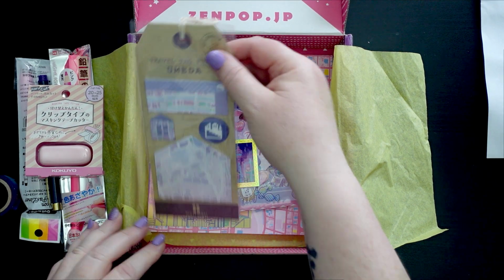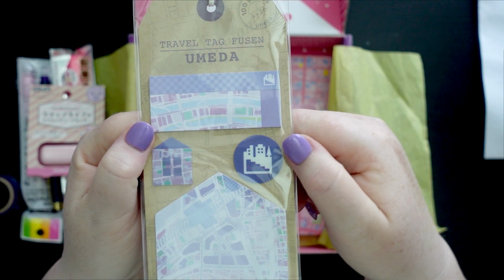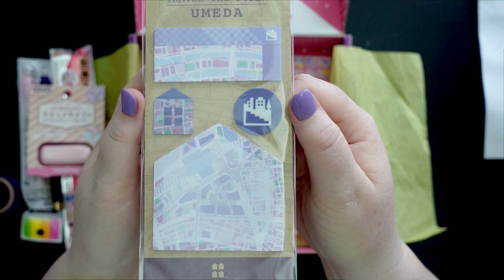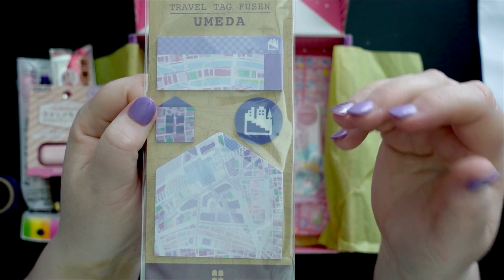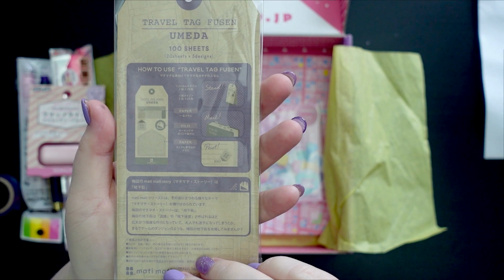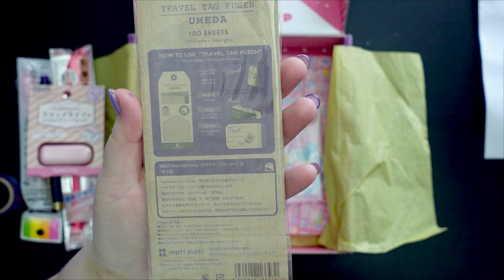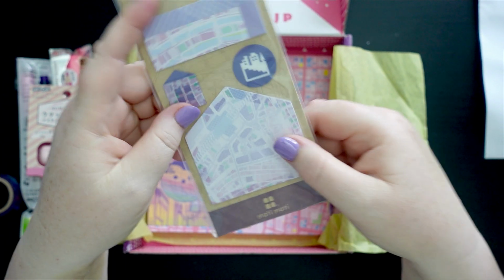Okay, so you get travel tag. Now Fusen, if I remember from previous kits, means the little sticky notes. So they are little sticky notes in the theme of travel tags. Could I be learning something from these ZENPOP boxes? I could, you know. So they're quite pretty.